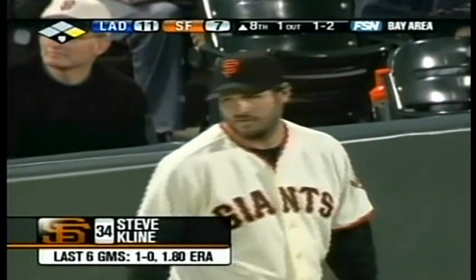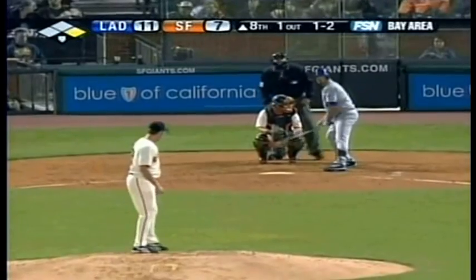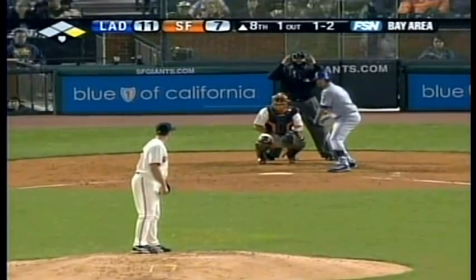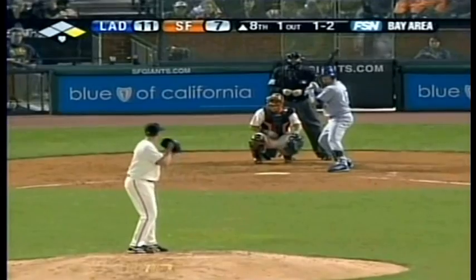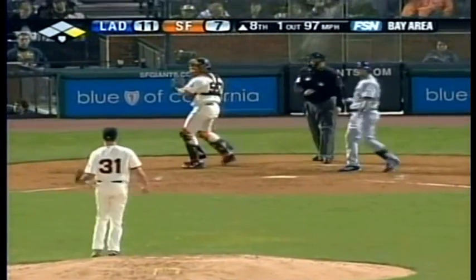Klein. Very good over his last six games. 1-2 to Repko. Not close. 2-2.